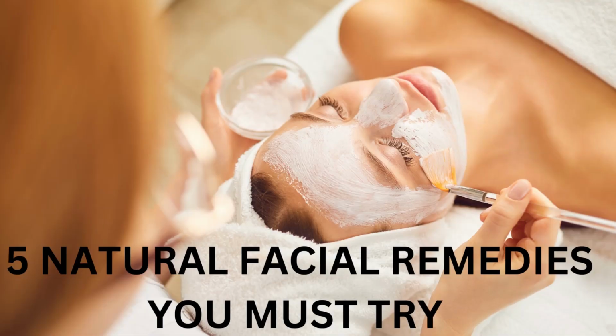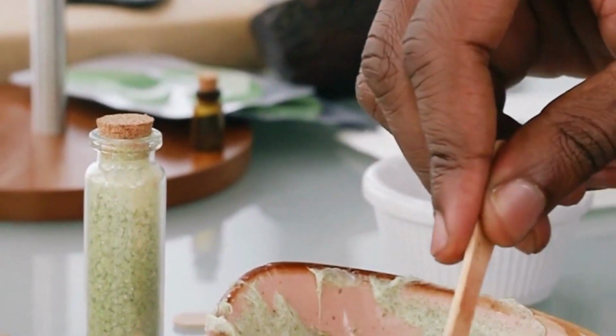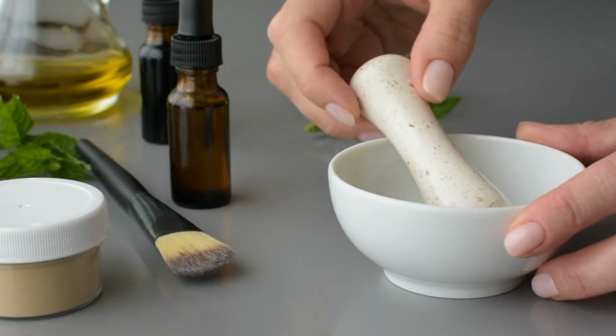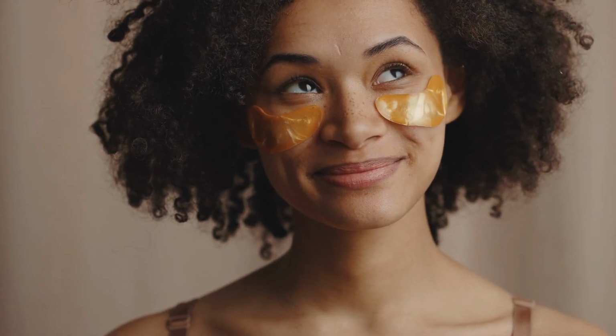Welcome to a journey of self-care and natural beauty. In today's video, we're diving into the world of homemade natural facial remedies titled 5 Homemade Facial Remedies You Must Try. Join us on this enchanting journey as we unveil these DIY elixirs, crafted from the bounties of the earth. They are more than just skincare, they're a testament to the beauty that can be harnessed right from your own kitchen. Without further ado, let's get started.